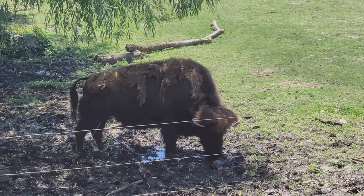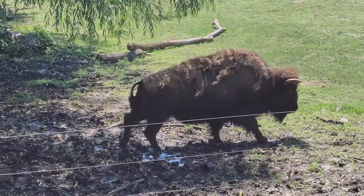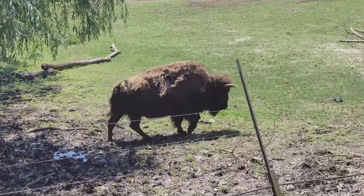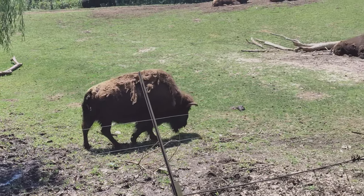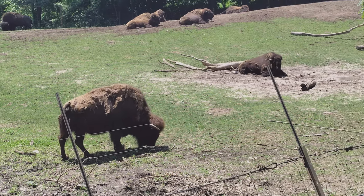Do you guys have any questions for some animals? Yeah, perfect question. So bison are these guys. Fun fact, their scientific name is bison. So that's always one way I like to think of it. But they're the ones that are a lot bigger.